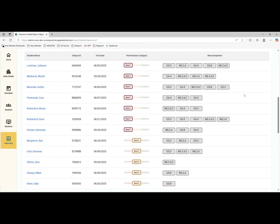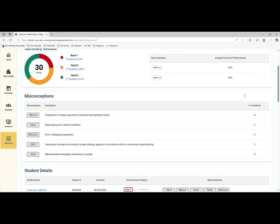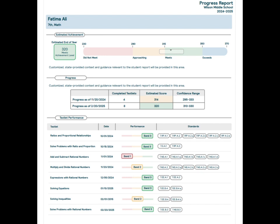And from a district perspective, it's reassuring to know that assessment data is accessible and instructionally meaningful, not just stored in a database. Each testlet is a puzzle piece, and together they form a clear picture of student progress and mastery, standard by standard. Our progress reports show each student's learning trajectory toward end-of-year mastery after just 3 testlets, enabling educators to identify students needing additional support.